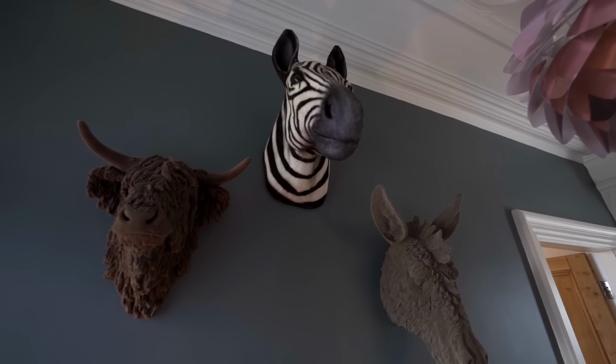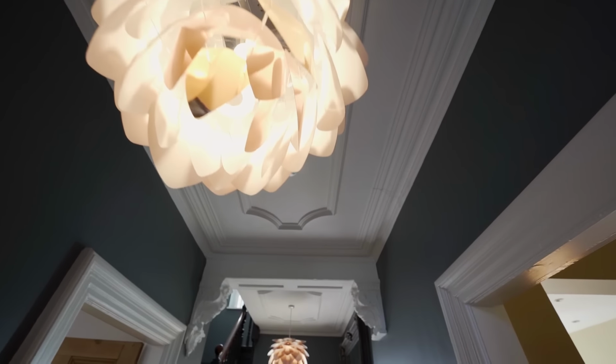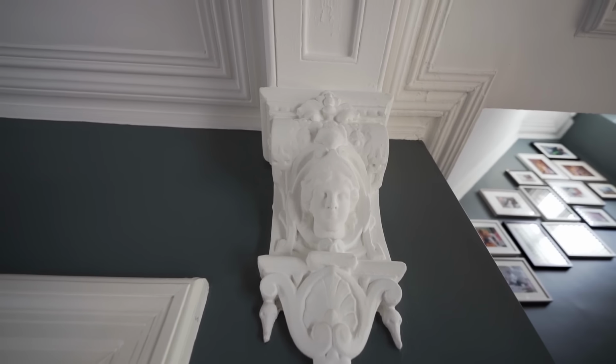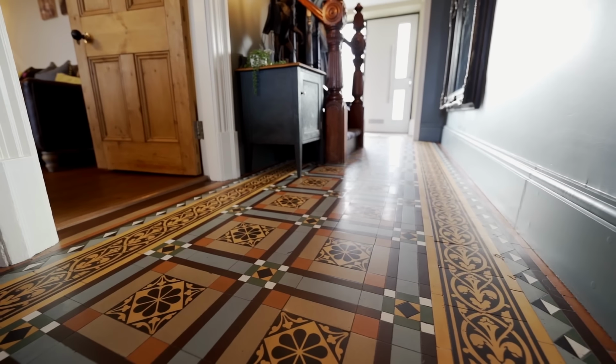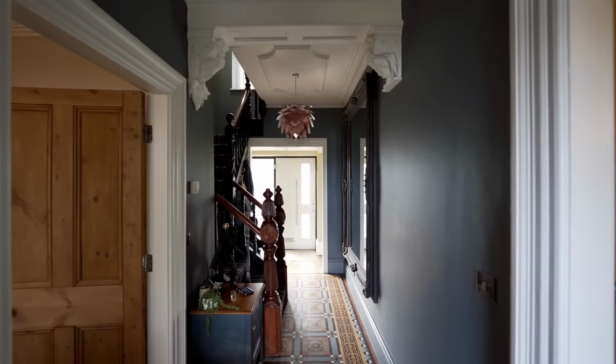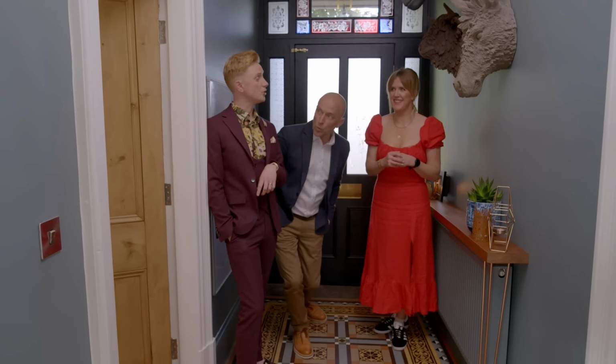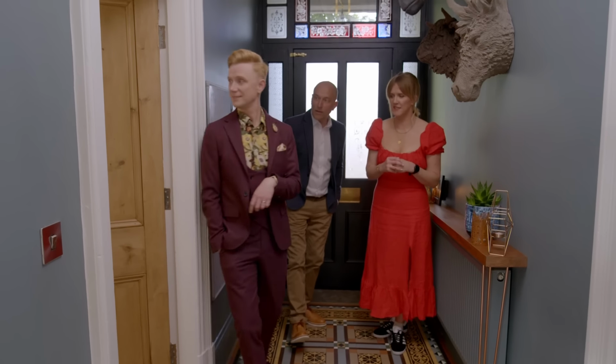I love the original features here. Oh my gosh, the original plaster work here is stunning. The ceiling roses. This home has been renovated to a really high standard. Who doesn't love a period floor? And the grey blue on the walls really picks it up, and it's quite warm because usually I find grey a really cool colour. I'm having a look through into this room, which looks very bright. Shall we wander in? Please. Wow.